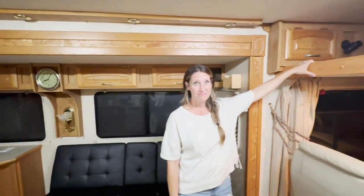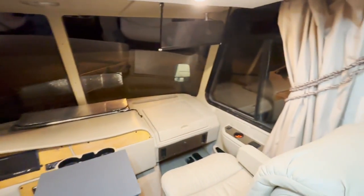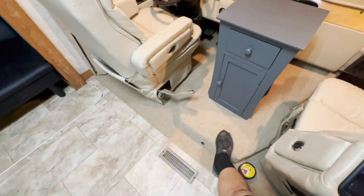The thing I'm going to add for sure is a child's ladder. Okay, so put a ladder where they can get up and down? Yeah, because they keep stepping on the back of our seats. But overall, this front area is really nice. It's got updated carpets too, so it's really cool.